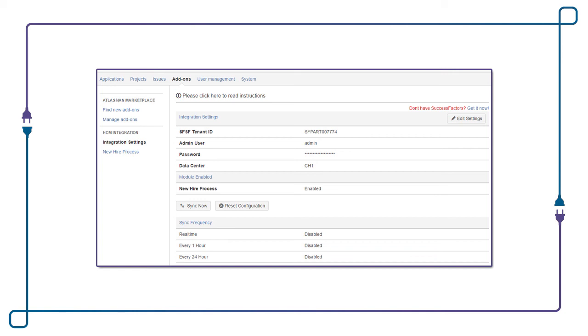The Sync Now button will sync all new hire employee information from SuccessFactors to JIRA. It will pull information on all new hires that have not synced already for a given date. For example, if today is March 20th, 2017, and 3 employees are created on March 20th, 2017, then only those 3 employees will be synced into JIRA. The plugin only gets new hires created in SuccessFactors as it keeps a record of what was already synced. The Reset Configuration button clears all existing integration configurations.